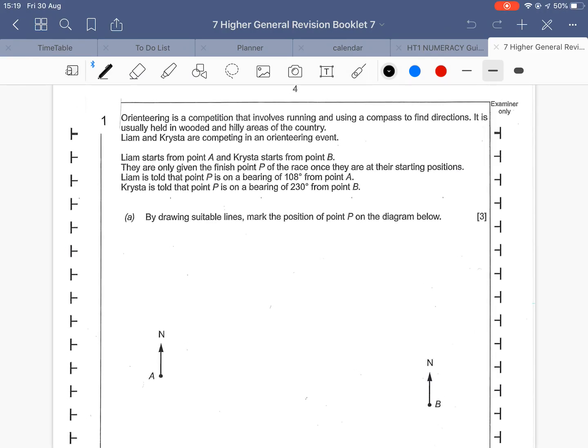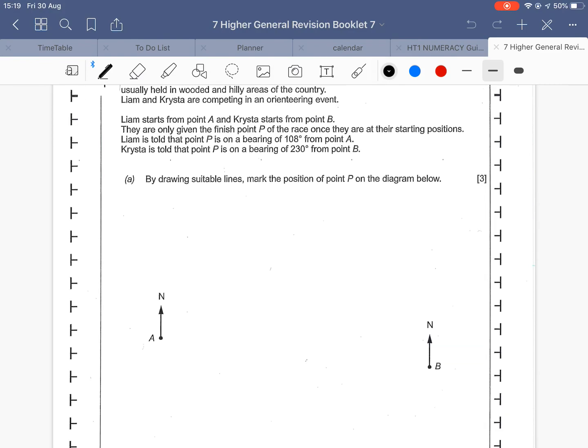Question 1. Orienteering is a competition that involves running and using a compass to find directions. It is usually held in wooded and hilly areas across the country. Liam and Krista are competing in an orienteering event. Liam starts at point A, Krista starts at point B. They are only given the finish point P, the end of the race, once they're at the starting positions.